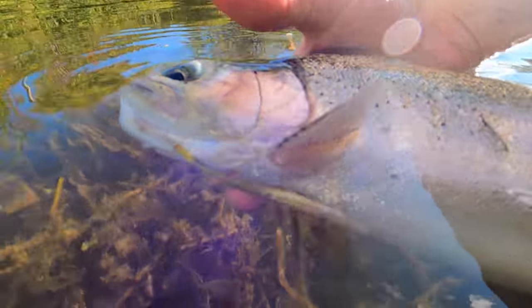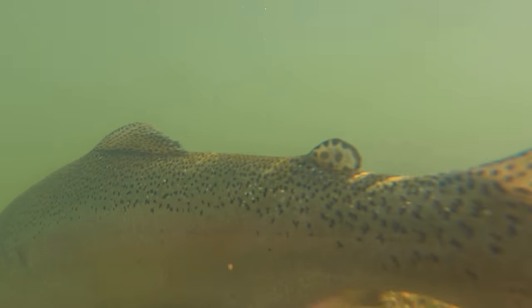Well, that was cool, guys. Again, find the depth and find the fish. I got a cast out there, and he first went at it, and I think honestly maybe was trying to kill it, just smacked it. And then that second cast that went in, he just came in and sucked it in. And yeah, that was wonderful.